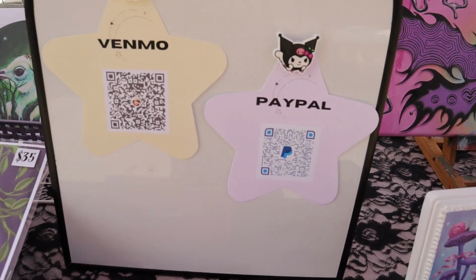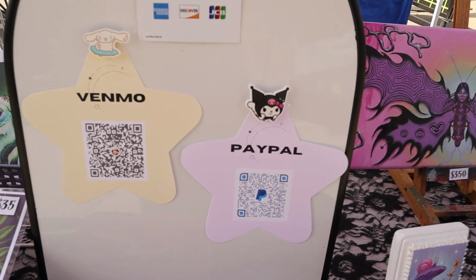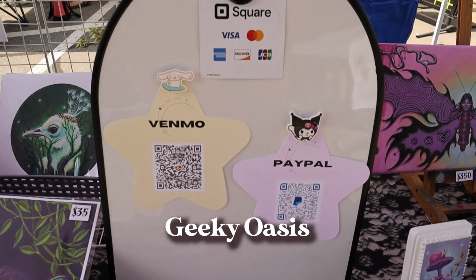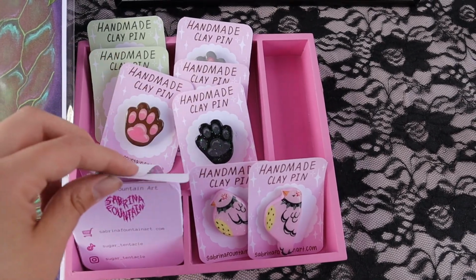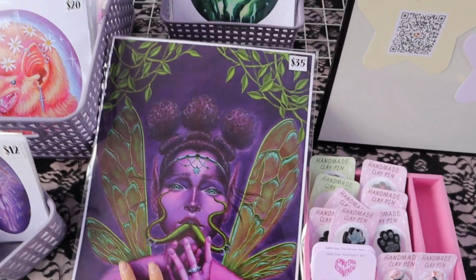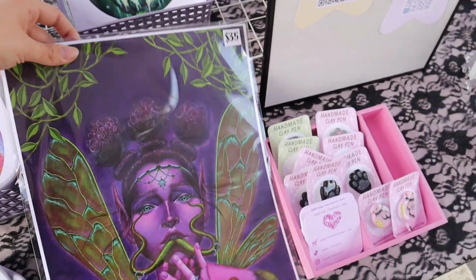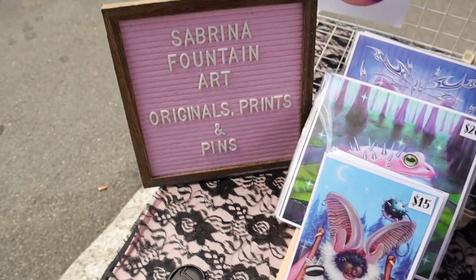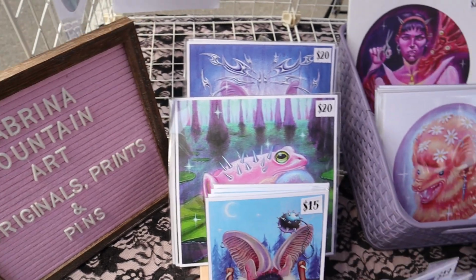Here are my reprinted QR codes because the other ones were looking very crinkly and old. We got these little magnets from a local anime shop. I think these look a lot better than the other ones. Here I have my little business cards, my little clay pins and stuff. I forgot to hang this one up, so it's just propped up on a little plastic thing. And I got this from Five Below for $5, so it's pretty good.